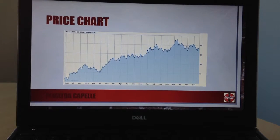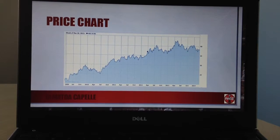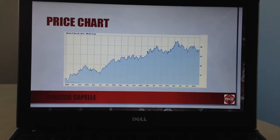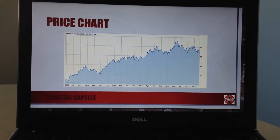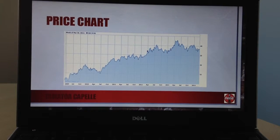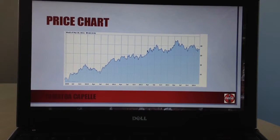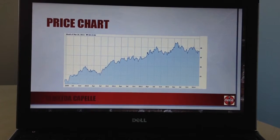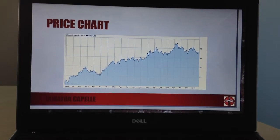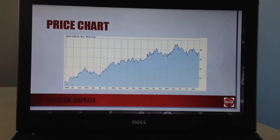At first we're going to look at the price chart. As we see here, it doesn't tell us a whole lot, but it tells us that from the beginning of 2009 through today, 2014, it's clearly an upward trend. Even though it had some ups and downs, the company has been doing good. We have to compare it to competitors, and that's what we're going to do later on. But so far, we can tell that the company is doing okay.